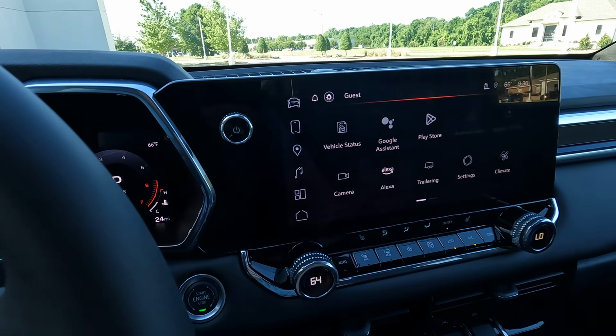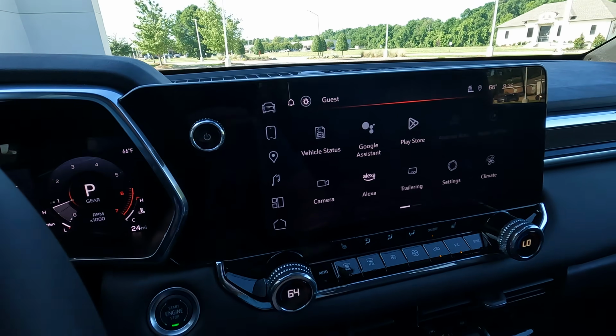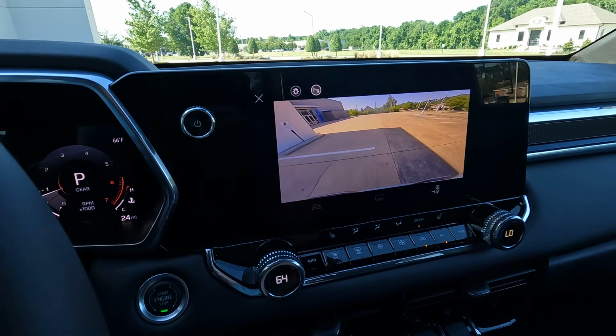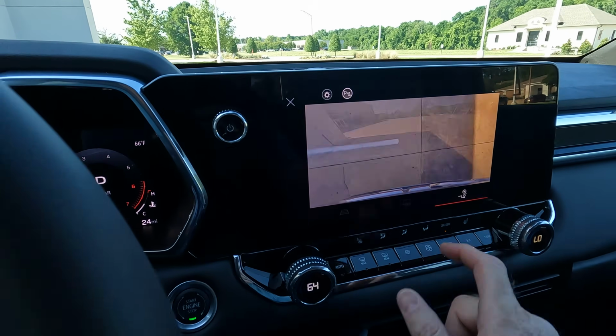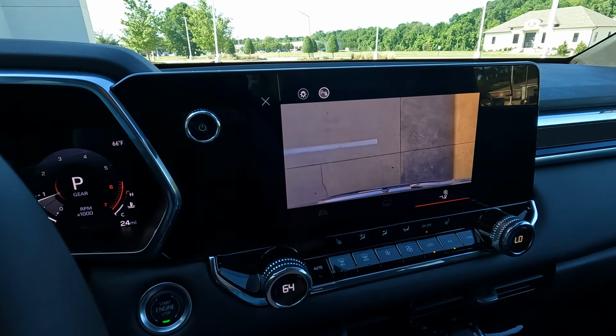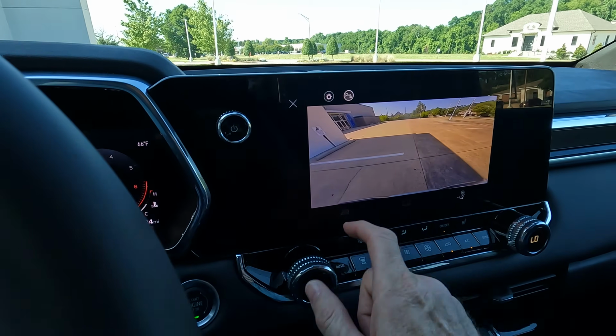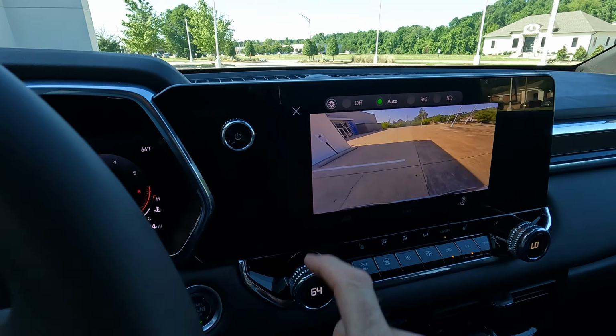And then Google Assistant, the Play Store, so depending on what apps you might want to add, you can do that. Now, we don't have a lot of camera views on this truck, but there are a couple. As you can see, if you need to back up to a trailer or maybe just see what's behind you, there you go. You can take advantage of that.